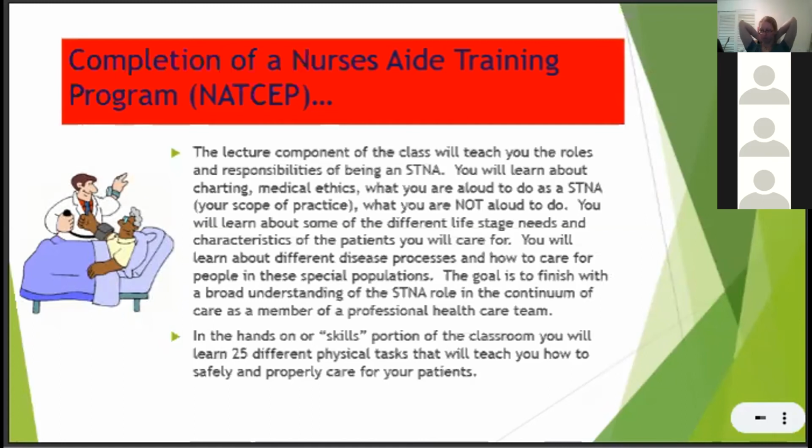Even if you're going into nursing and you don't think you're ever going to be an aide, you're going to be a person who is delegating to nurses aides. So you're going to have to understand what their scope of practice is, so you're not one of those supervisors who ask them to do what is outside of their scope of practice. You need to learn about different disease processes and the care for people in special populations that we talked about. You're going to learn your place in the continuum of care.